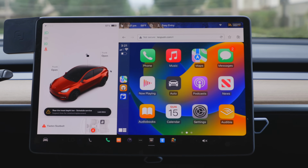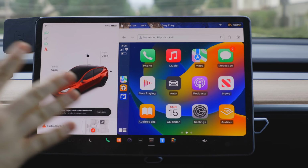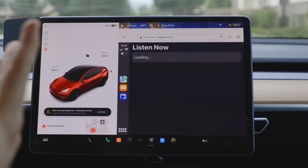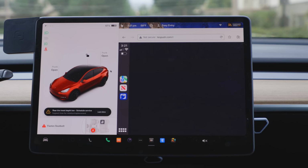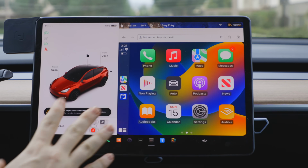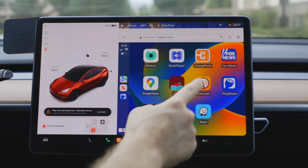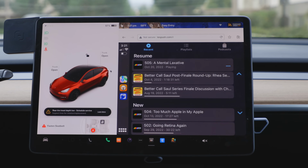For example, I can do things like open up text messages or my phone app, which I'm not going to do here on video for privacy reasons, but I could open up the audiobooks app, for example. If I wanted to listen to an audiobook, or maybe I'm a big fan of Apple News, I could open up the News app. Or one of the things that Tesla is really missing is a podcast client. There is a podcast app, but not as good as my favorite app, Overcast. So I could go here, I could open up Overcast, and it's going to work just like that.